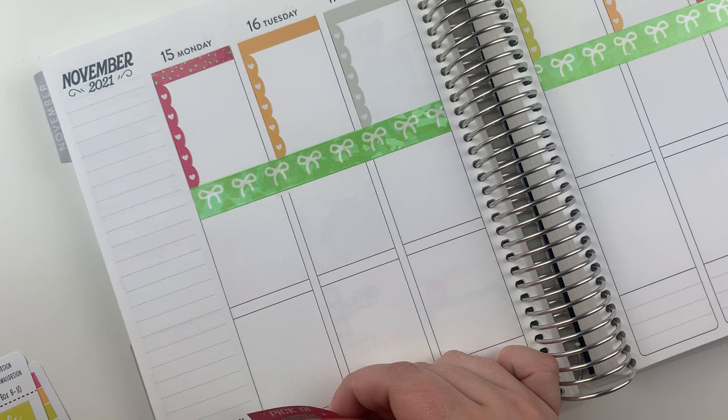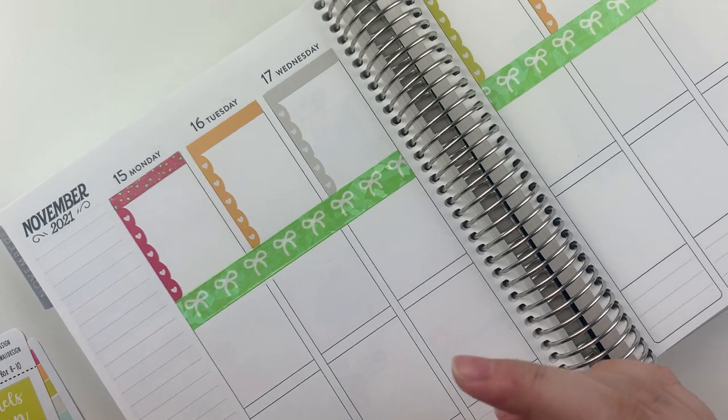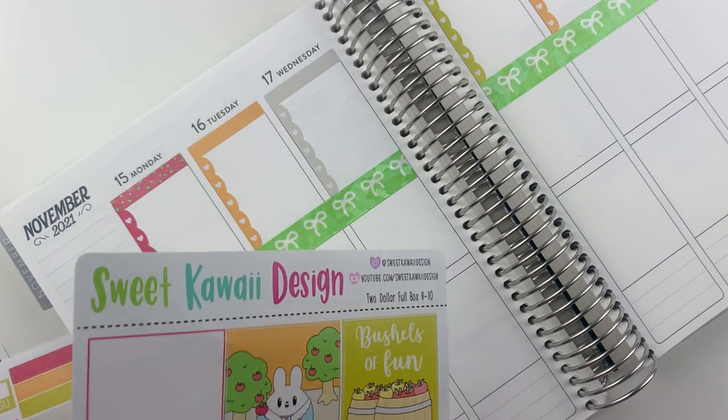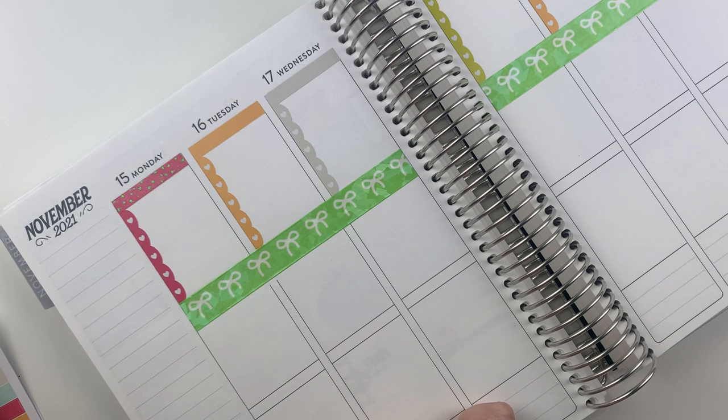We'll do this one at the bottom. You know what? No, we won't, because we're gonna have a box here and here. We're gonna put this one to the side and do the sidebar right quick. Okay, let's do this. Can you see?